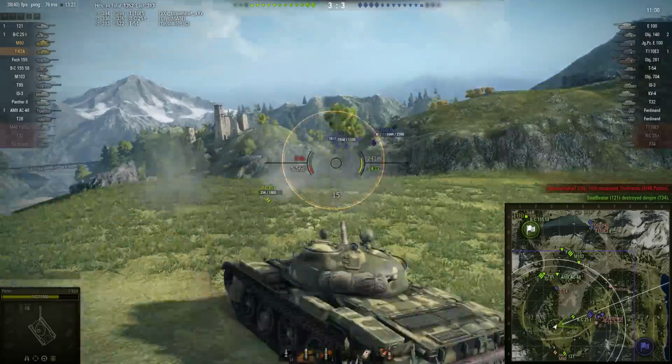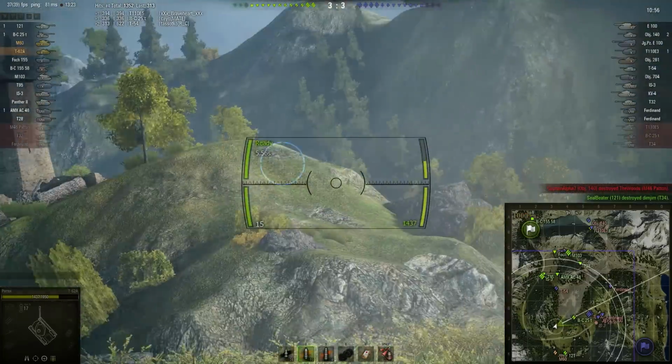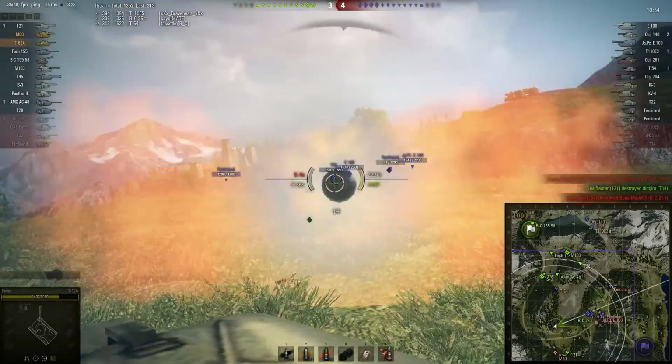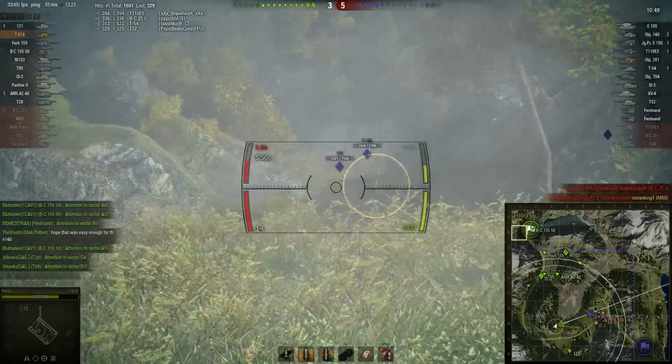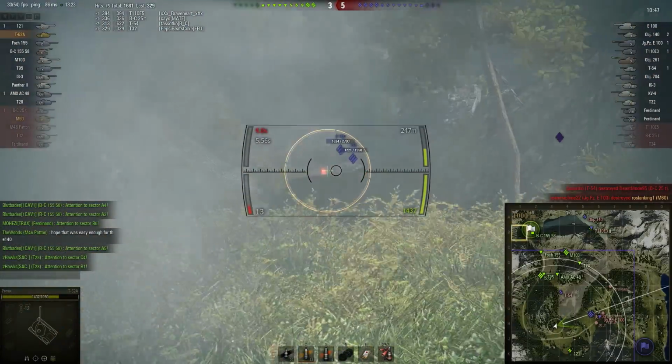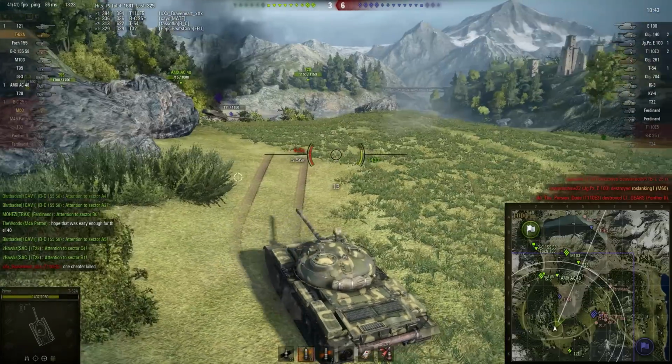Finds an E100. Does the standard thing that anybody does when they find an E100, which is load the premium rounds. Just because that thing is so ridiculously well armored, it's unbelievable. And that E100 deploying successful T-32, a blade of armor.